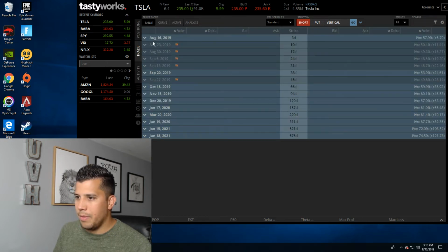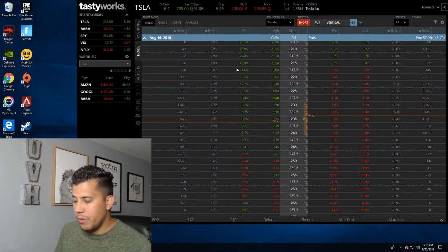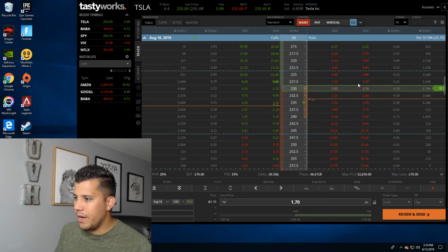So let's say I'm looking at Tesla, and I'm on just the regular options chain, which is pretty standard for anybody, but it's laid out pretty nice. They have the expected move in here. Let's say I wanted to buy the 230 Tesla put. If I clicked on the ask, I hit buy. Obviously, if you're hitting the ask, you're not getting the best price. You want to actually bring this down.